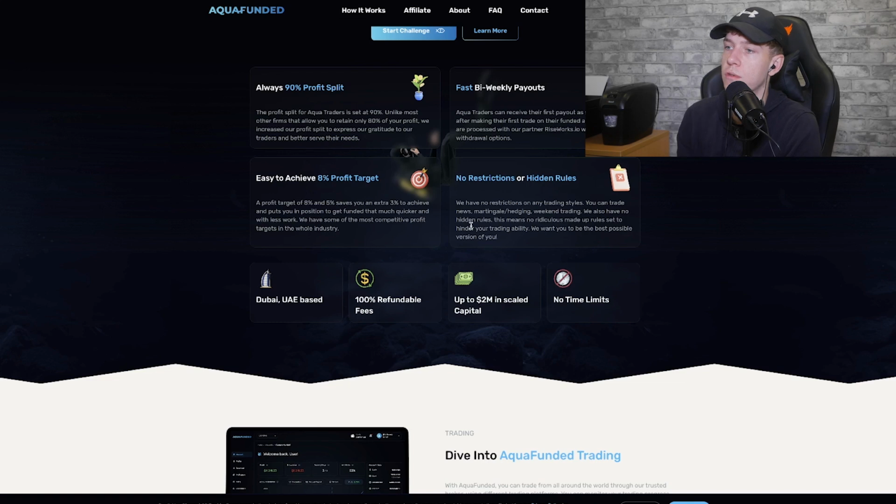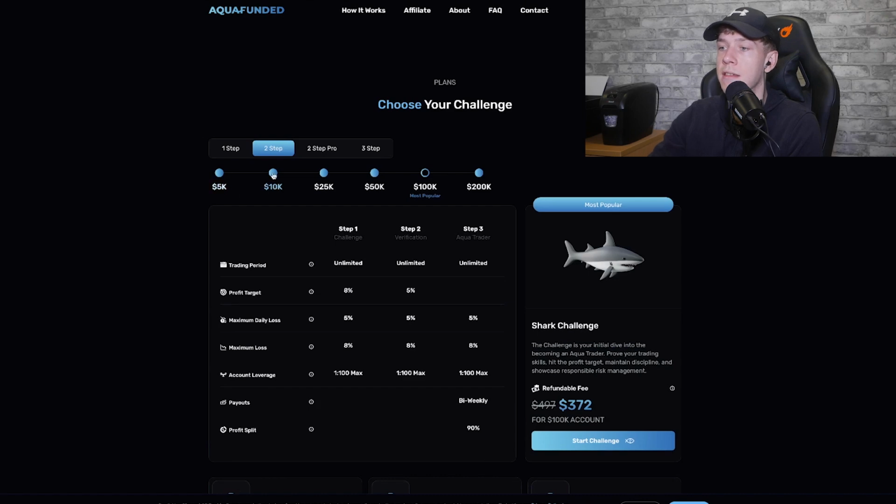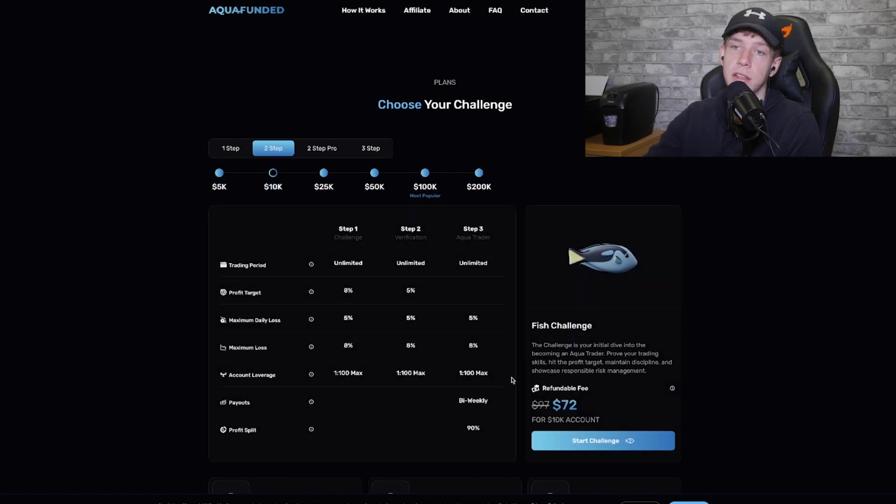And they've got no restrictions or hidden rules, so they have no restrictions on any trading styles. You can trade news, martingale, hedging, and weekend trading, which some other prop firms don't allow. And they have no hidden rules. You can actually get up to 2 million in scaled capital with this prop firm. No time limits on how to actually pass it, and you get all of your fees refunded once you pass the prop firm challenge. So that means that essentially, if you got a 10K account and pass the challenge, then you would receive $72 once you pass.